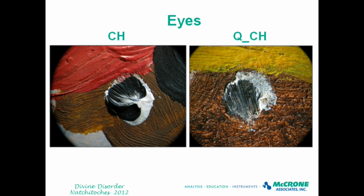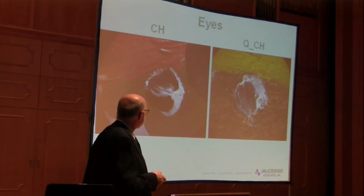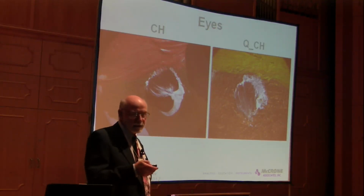We talked about the eyes. Here's an eye from one of Clementine's paintings. Here's an eye from one of the questioned. And again, when we step into the gallery, there's going to be a big magnifying glass on one. Take the time to look at that. And being a microscopist, I always carry a magnifier with me. So if anybody wants to borrow a magnifier, tap me on the shoulder in the gallery. It really is beneficial to look at these materials and see the differences. It'll give you some good insights.